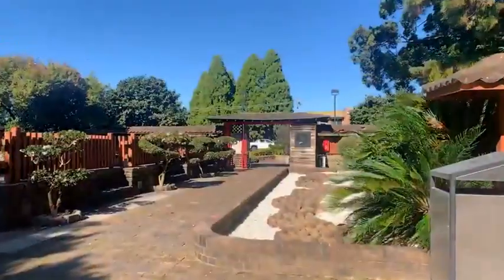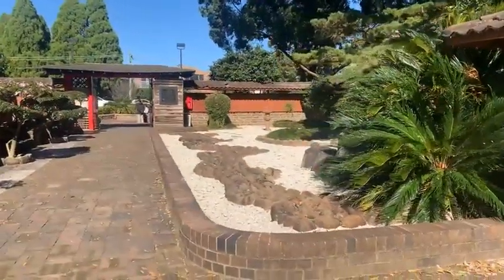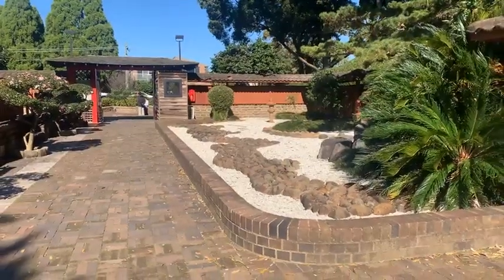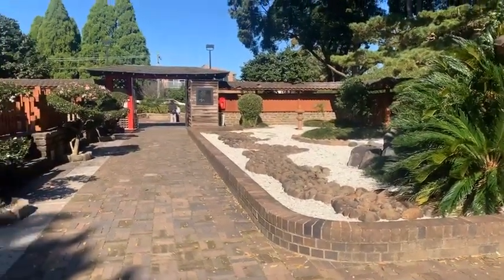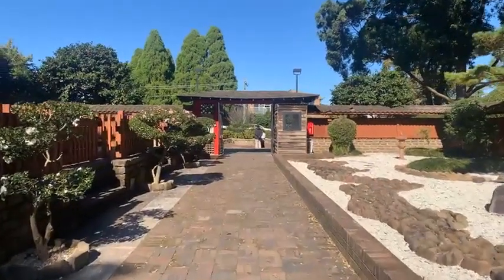We'll finish off by looking at the Zen garden at the entrance over here, and that's just for Tariq. There we go. Back to the Zen garden and these lovely pruned camellias on our way out.